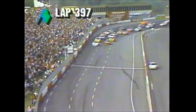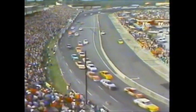Can they do it? Green flag, and Rusty Wallace trying to pick up his 2nd win in a row after winning at Charlotte Motor Speedway a week ago. Wallace leads the charge in turn 1. Wallace, the leader, by 2 car lengths over Jeff Bodine. Bodine is 2nd. 3rd place, a strong effort by Phil Parsons. And here comes Bill Elliott in 4th. Elliott, the right of your screen, in the car number 9.